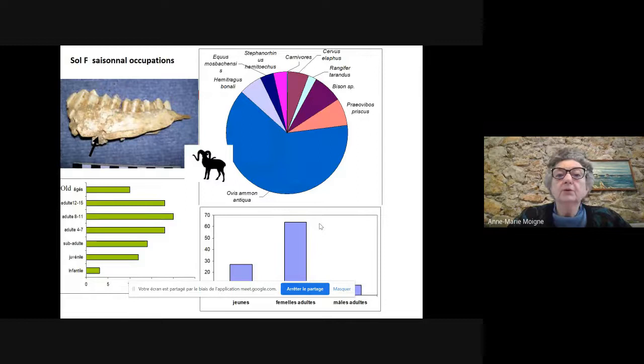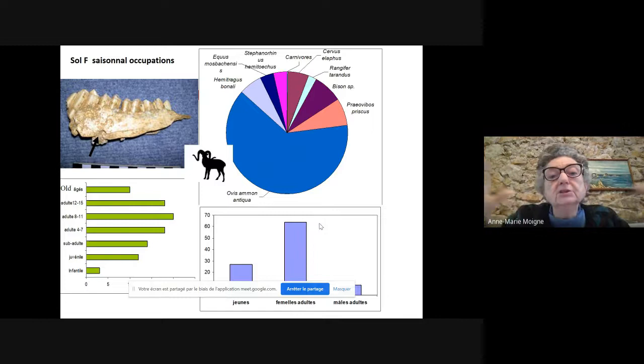Okay, so in Solef, it means the layer just later. In this case, we can find something we have already seen during the temperate period. We have more than 70% of the same species, which is Ovis, and the second one is Hemitragus. It means at least 80% of this specific goat and mouflon, which seems to be specialized hunting. It means in the cliff around the site, and a very local utilization of the predation.